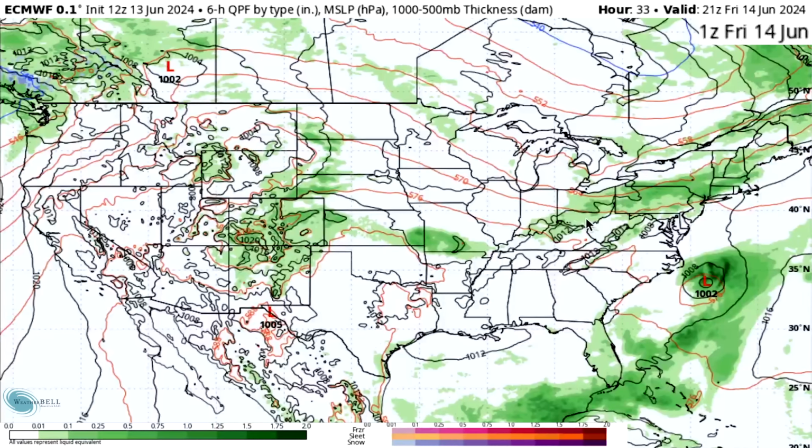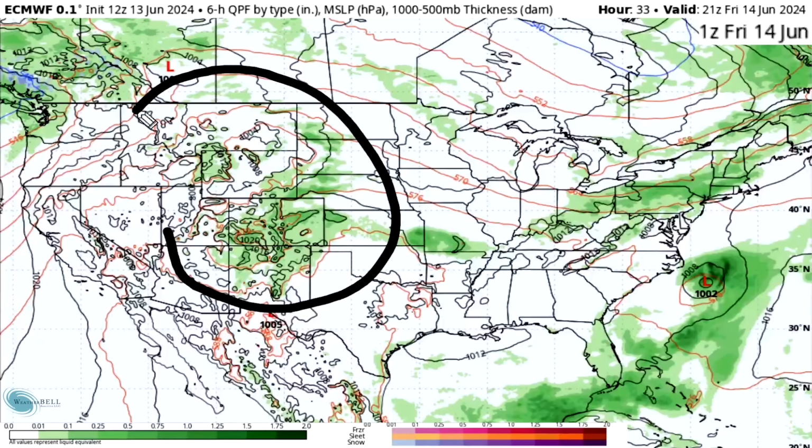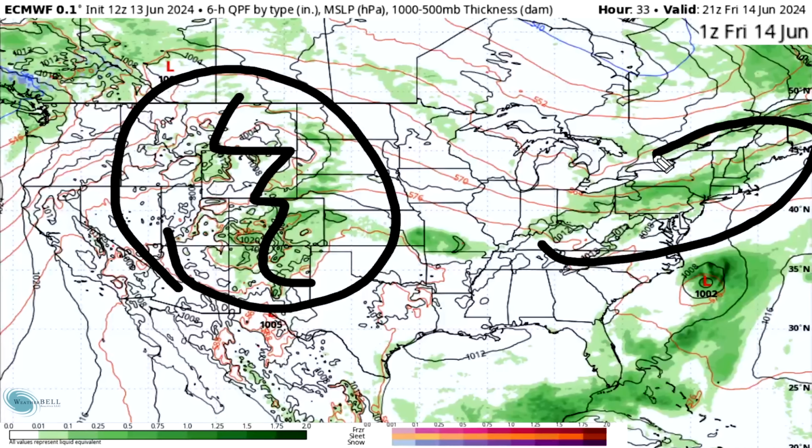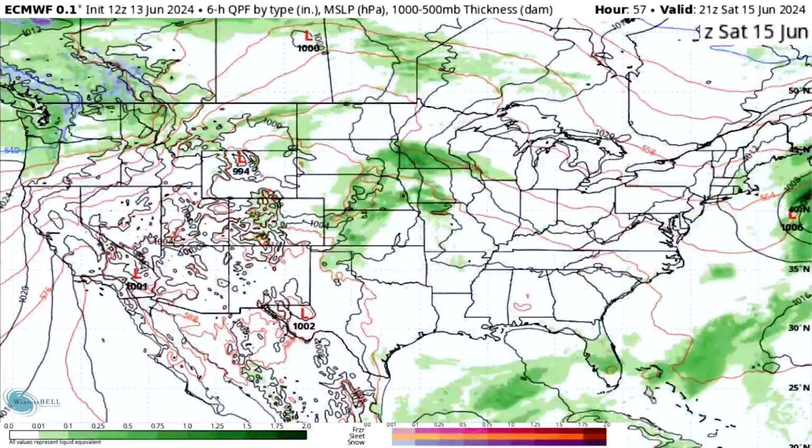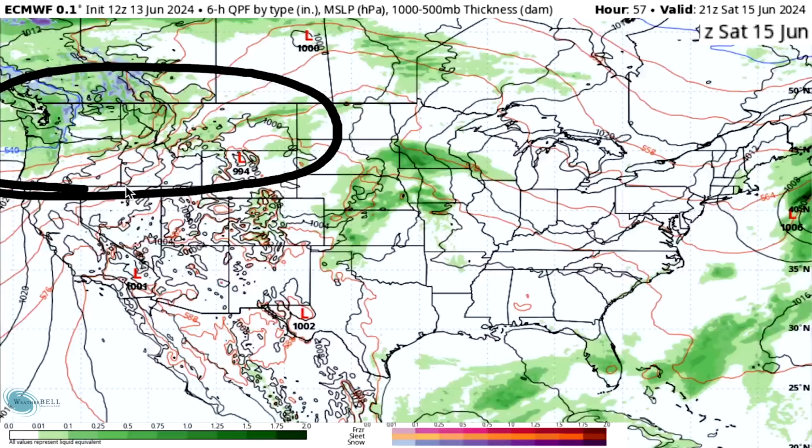But really for tomorrow, there's a lot of activity throughout the Four Corner states, up the Rockies and Plains, and also for a lot of the Ohio Valley into the Northeast, we're seeing a lot of these storms. Now, as we head towards Saturday on June 15th, we see that across the Northwest, we are seeing more and more storms move onshore. We're still seeing some potential snowfall throughout the Cascades, keep in mind.